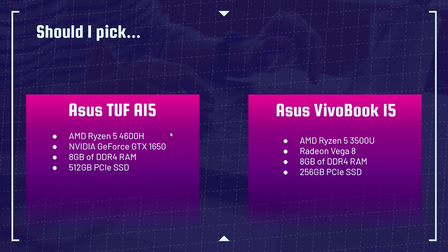Okay, well, let's talk about this. This is Ryzen's latest 4600H. It's a great processor. This is AMD Ryzen 5, last year's 3500 mobile processor. So basically that means we're getting a lot less performance. This has a lower TDP, 15 watts of power, and that's how much it's going to be able to push for you to get good quality, fast performance.